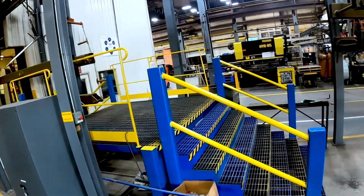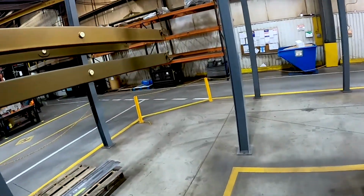Then as the parts line up outside the paint room, the painters try to keep them moving through the window as quickly as possible.